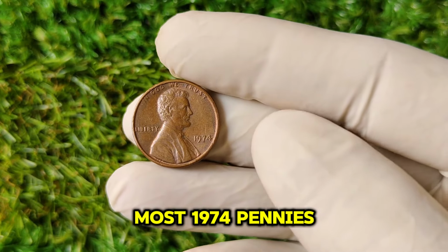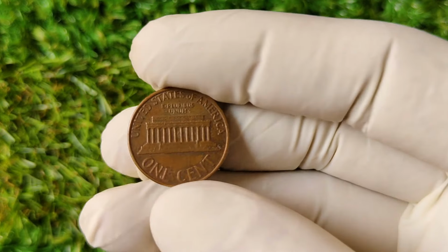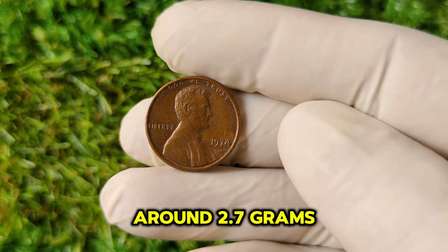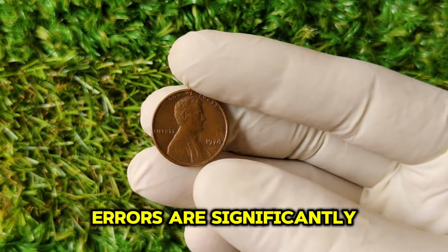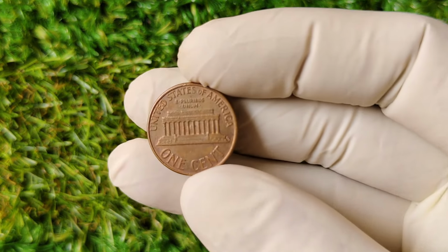Most 1974 pennies should weigh around 3.11 grams if they are made of copper. However, if you find a penny that weighs significantly less, around 2.7 grams or less, you might be holding an error coin struck on the wrong planchet. Aluminum or bronze errors are significantly lighter and are key to identifying a rare 1974 penny.